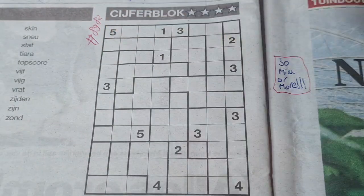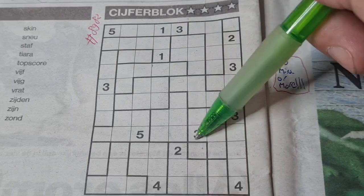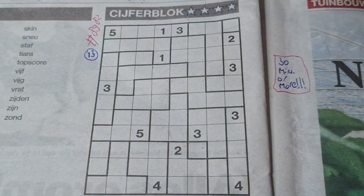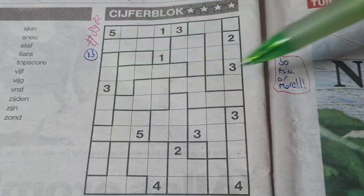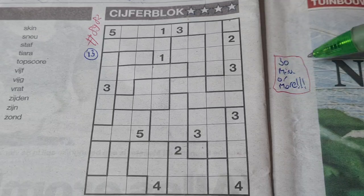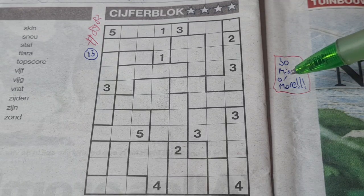And before I start, I always count the printed digits. This one has 3, 4, 5, 6, 7, 8, 9, 10, 13 printed digits. Could be a hard one, could be an easy one. But the hard ones always have 8, 9, or 10 printed digits. This one has 13, but it's indicated with 4 stars. And for a 4 stars puzzle, we need 30 minutes or more. Is this really a 4 stars puzzle? We don't know. We will see.